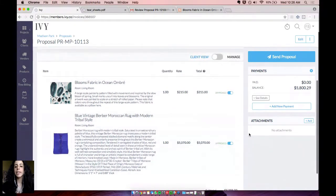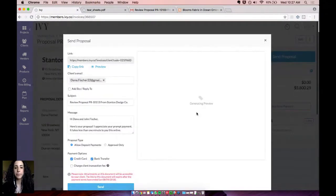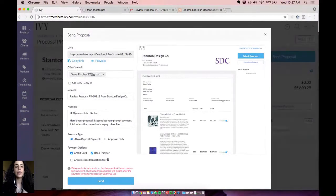So here in the attachment section, you can include any attachments that you have. If you have a mood board or a contract, you can include it right here, and then send it off directly to your client by email. What you'll see in this message is a default message that you can tailor on the spot. And you can also request online payment through Ivy.